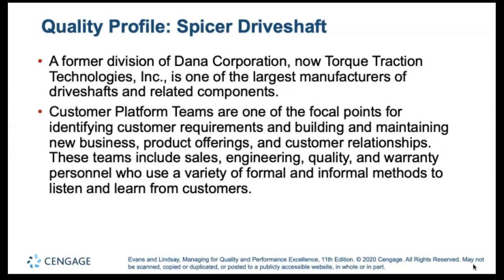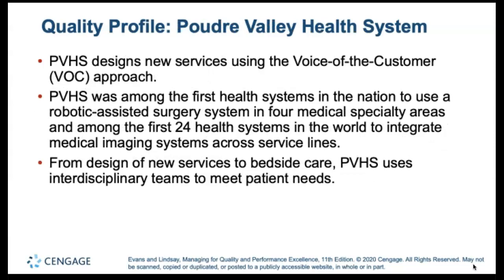Also, one video I did post was Poudre Valley Health System. They design new services, what's called using the voice of the customer approach. So everything is centered on customer needs. They actually developed or designed the entire hospital based on needs of the customer, the patients.